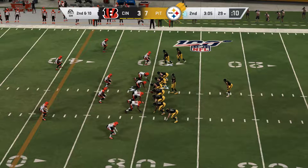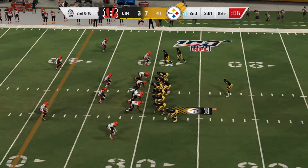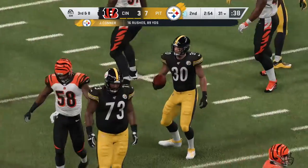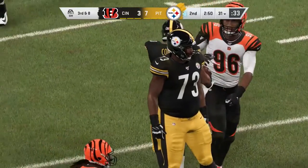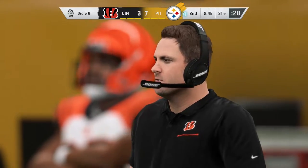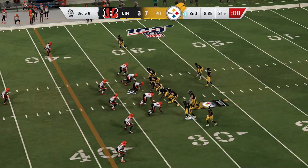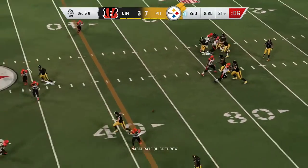So after the run for no gain, here's 2nd and 10. They'll run here with Connor. He works his way forward for a couple up past the 30. A short gain of just over 2 yards as the first half clock dips inside of 3 minutes. Vision is so important for the man in the middle because his ability to look through all the clutter that's happening in front of him, diagnose a play, and then go make it and finish it, that's when the great ones know that they have the goods.